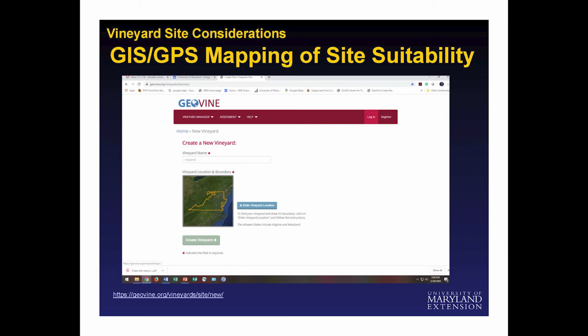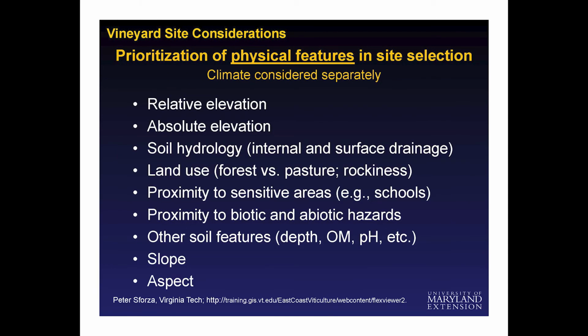After you put your vineyard site in and press the button, you wait about 3 to 5 minutes, and you get somewhere between a 25 to 30-page printout of all the critical features: relative elevation, absolute elevation, soil hydrology, all the soil features that you saw in the other ones, and more, land use factors, proximity to sensitive areas, slope, aspect, as well as cultivar recommendations, minimum temperatures that you're dealing with, and their prevalence and percentages. Lots of critical information here.